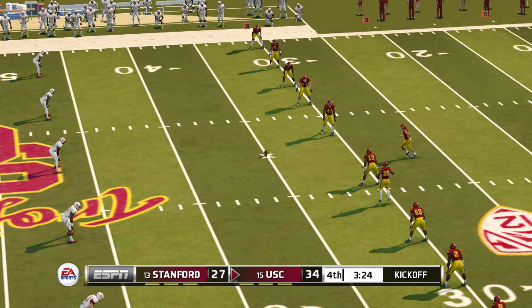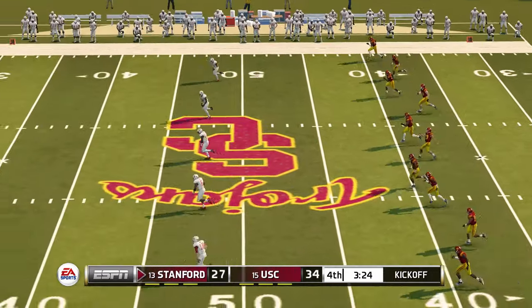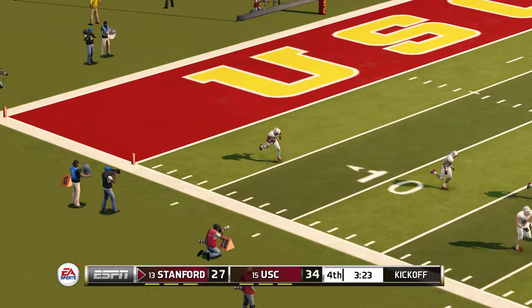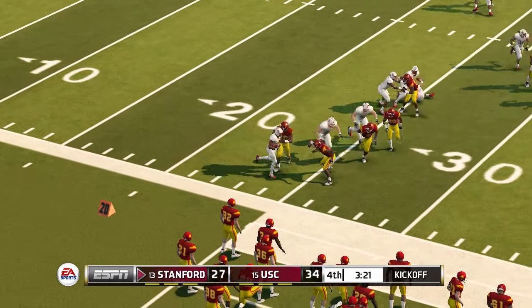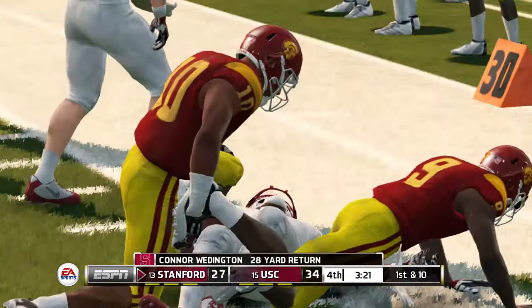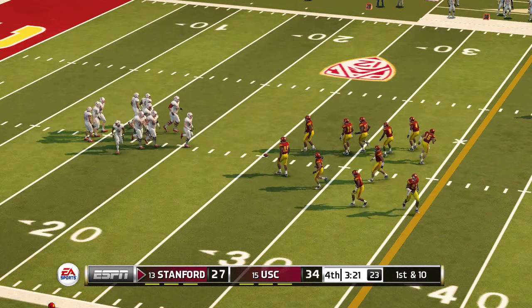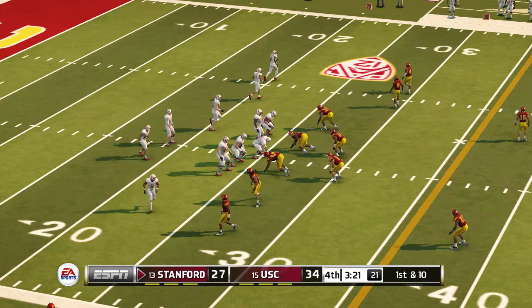Brown has his kick team lined up, and he is set to kick this one off. And he got all of this one. Great kick. Looking for the corner. And he's tackled at the 25. You know, this is a real crucial time in the game. It could still go either way.